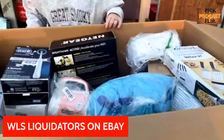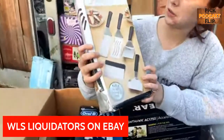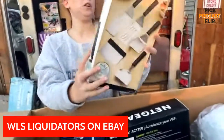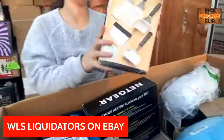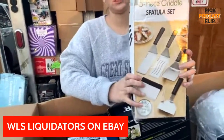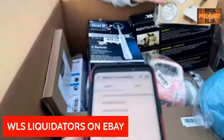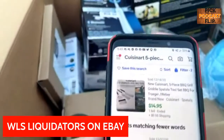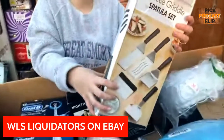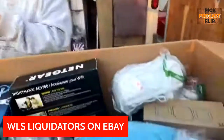Going to the flip. Don't throw it, honey. All right, so we got a little grill set, right? You got a scan on that, or no? I can scan it. No, I'm saying, is there a barcode to scan? No, there's not. Okay. Enjoy all this shaky work, too, by the way. You're welcome. Cuisinart 5-piece griddle spatula set. Let's see. Yeah, there's one for $14.95 plus 10 shipping. I'd say add 15, Mike. Yeah. Look, you can do like little hibachi stuff. Heck yeah.